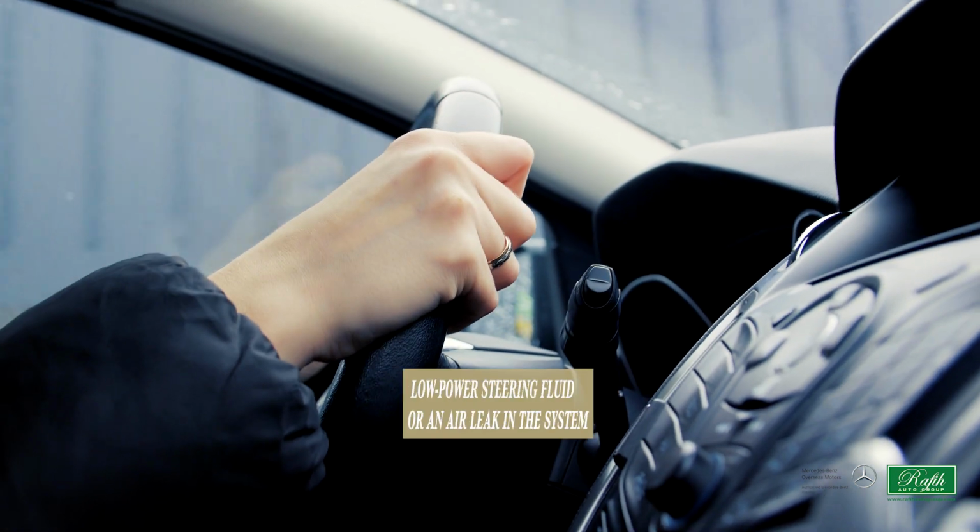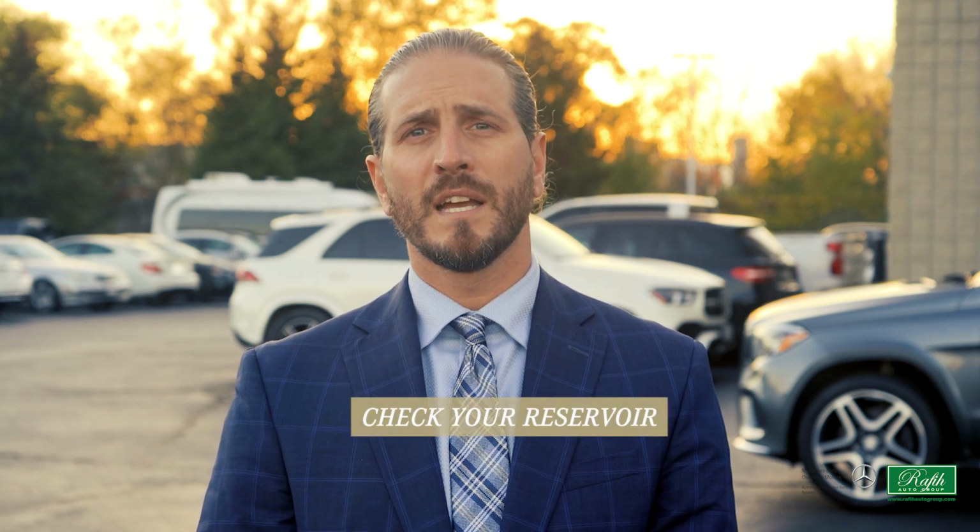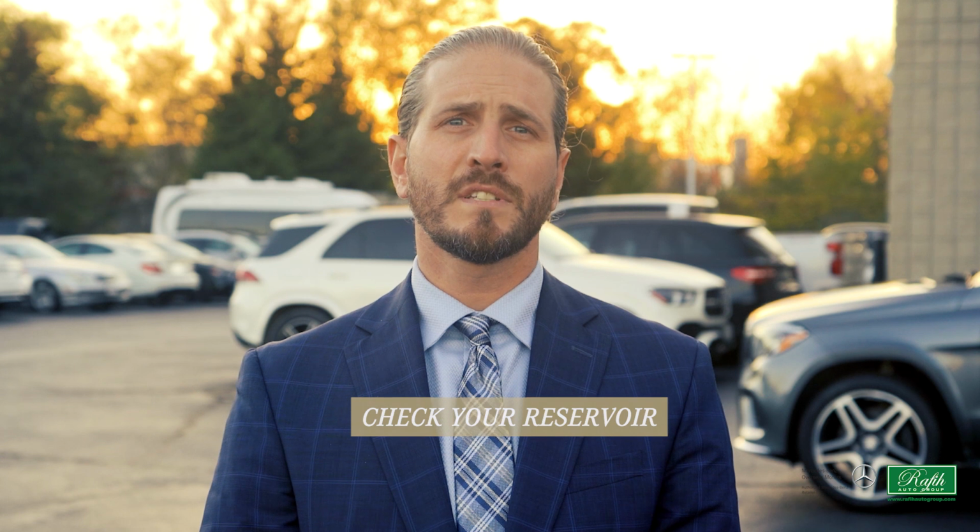The third common noise your vehicle can make is groaning or whining when turning the steering wheel. This can be a low power steering fluid or an air leak in the system. Once under the hood, you're going to want to check your reservoir. If the fluid levels are fine, you may notice tiny micro bubbles inside the reservoir while the car is running. This means air is somehow getting in and causing that noise.